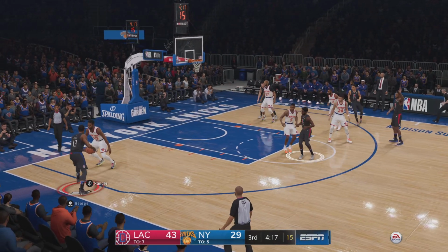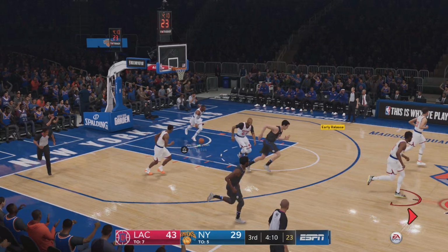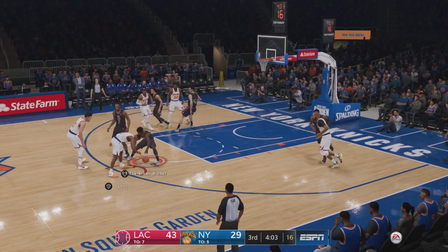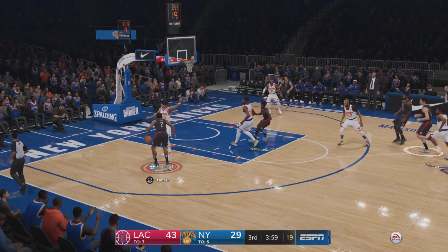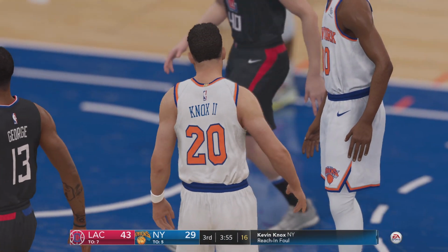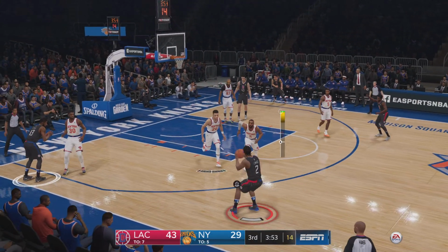Beverly to Paul George. 4-3. Paul George can't get that one to go. Defense all over him. Smith into the front court. 14-point deficit. Clippers have got it. Here's your chance to break this thing wide open. And they call it. Timing was just a tad bit off. That's his first personal foul. Team foul number 1. Gotta shoot that.